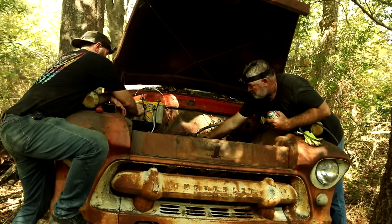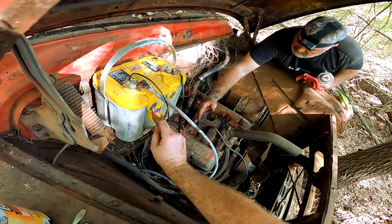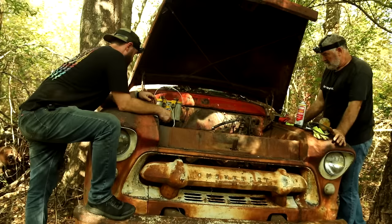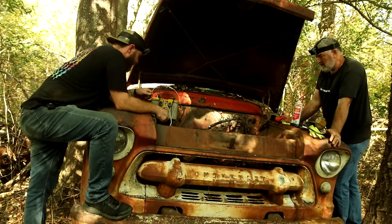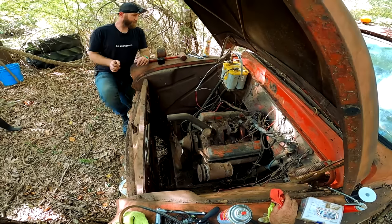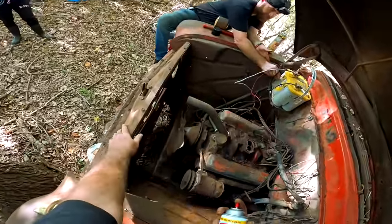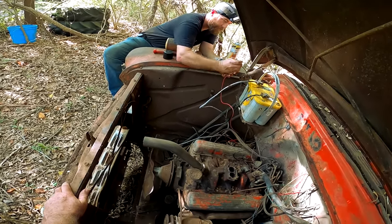Ready? Very little suction on it. It ain't turning over fast enough, and we need some gas other than that. We may just have to go get some gas. That thing's just not turning over very fast. This battery should be charged, but that don't mean it is. Just try it without... I'm just trying to get it to turn over a little better, a little faster.